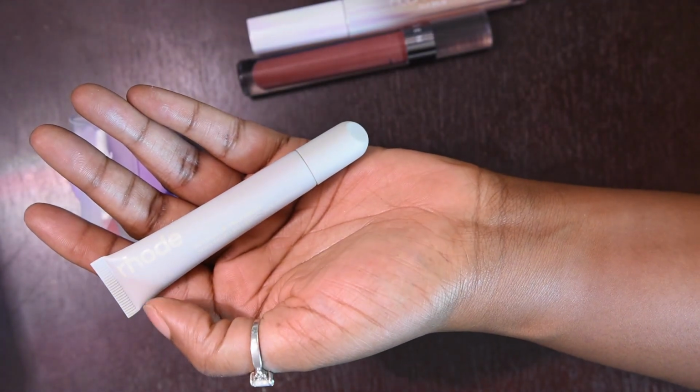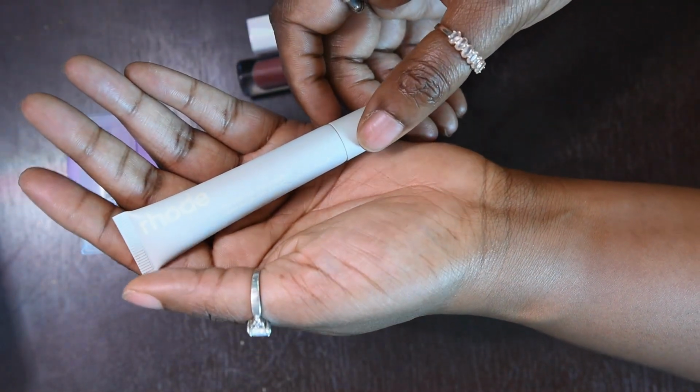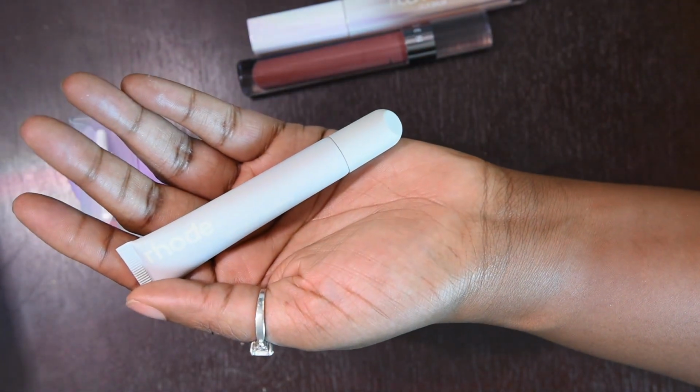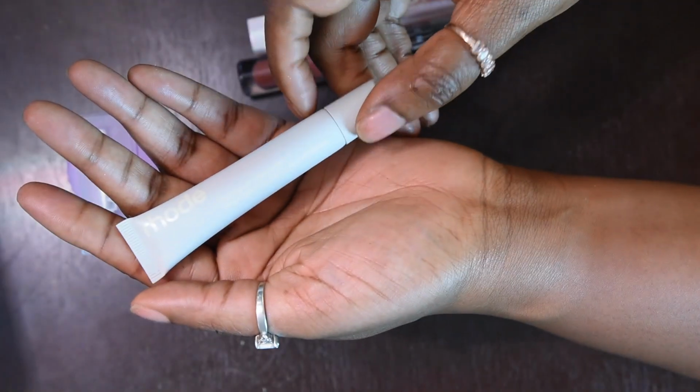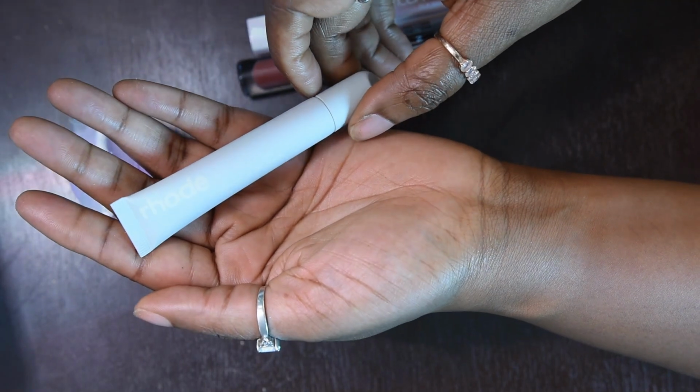Although I will say this does have a nice amount of moisture retention when I put it on my lips. It doesn't stay on as thickly in my opinion as the Summer Fridays or even the One Thing, but I still feel like when I wear this overnight, when I wake up, my lips are more moisturized than they would otherwise be.